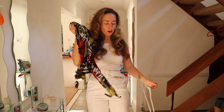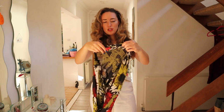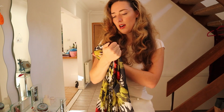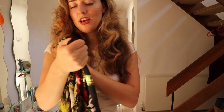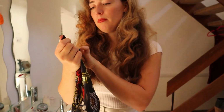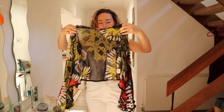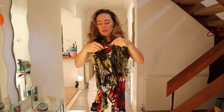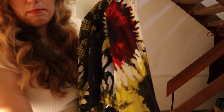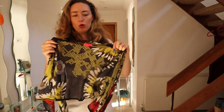And then the last top I got, which is the one I'll start with, is this gorgeous mesh tie shirt. Now I've never heard of this brand before. It's called Shacock, something like that. And I think it's size 1, I guess that's US sizing. And it's just this little tie crop top, but look at the fabric. So it is mesh, but the colours, I love red, green, white and black, it's just all my colours.